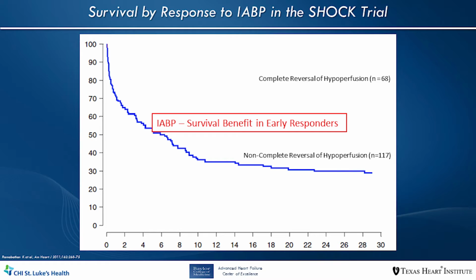This data is reflected also in the registry data, and this is also expanded out to 1 year. So the survival benefit is extended out to 1 year. So there is a subsegment of patients that correlates with what we do clinically, with what we see clinically. You see patients that respond to the balloon pump. That's why we use it.